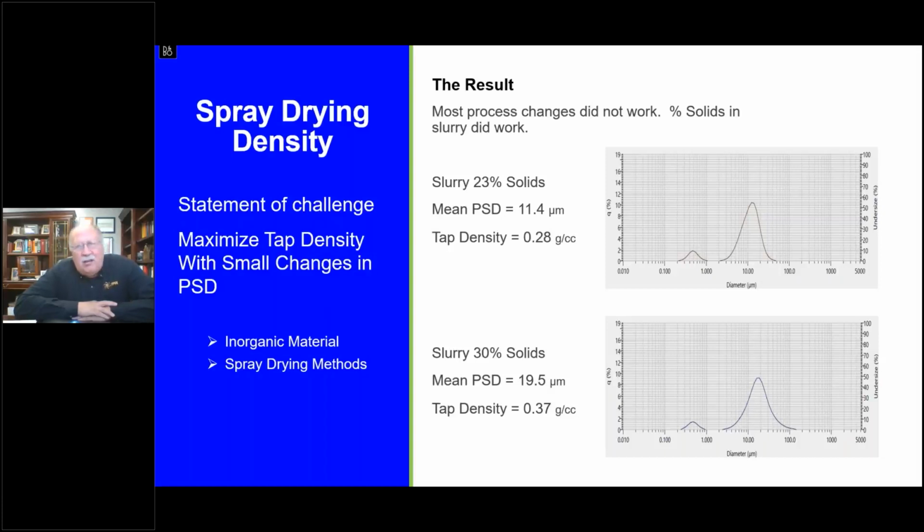At the end of the day, most of the changes really didn't give the effect that he wanted, but changing the percent solids did. So you can see here, at the top particle size distribution, he spray dried at 23% solids. He ended up with an average particle size of 11.4 microns. He's got a large and a small peak here, and the tap density was 0.28 grams per cc. If he increased it up to 30% solids, the mean particle size went up to 19. That was still considered reasonable within the scope of this work. And his density went up to 0.37.